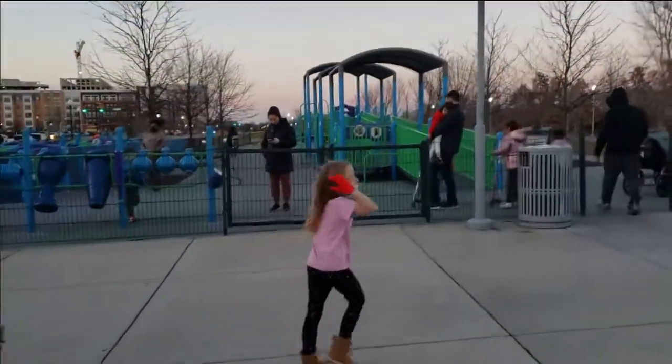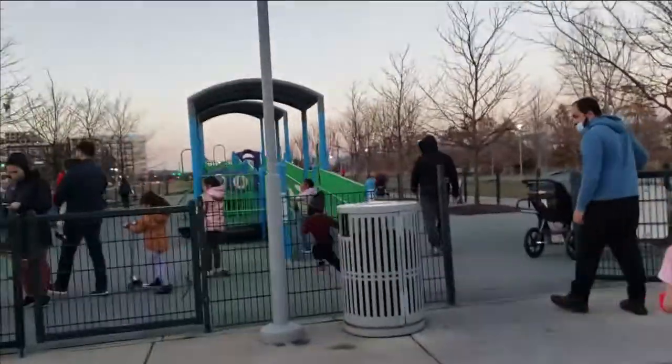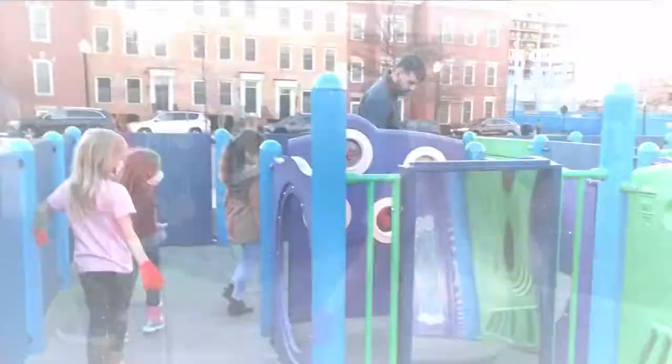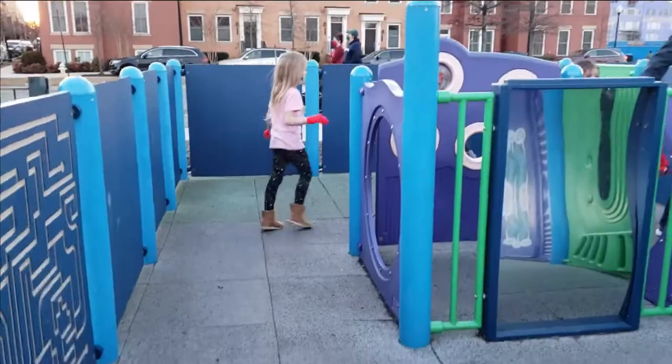So now we're checking out the other side of the park. All are sort of set up more for little kids, but most of the same stuff. All right, good luck in the maze, girls.